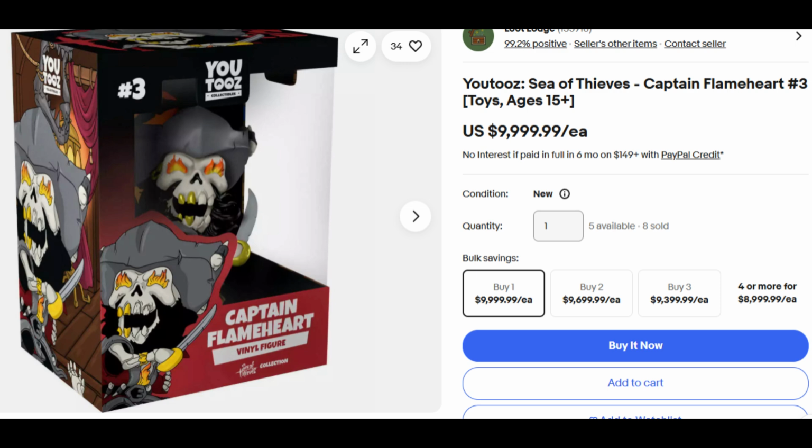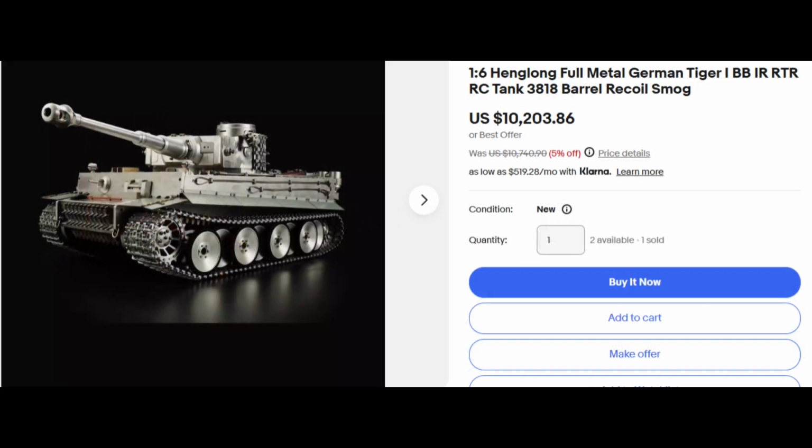One time I found some action figures at Goodwill that I did sell 2 in the box. It was for a video game, but I can't remember the name of the video game, for $700. And to me, that was a fortune. So to sell these for $10K would just be out of this world. This is a 1/6 scale, so pretty large.